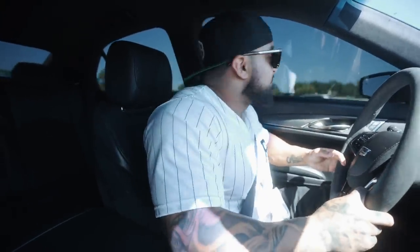I bought this car to have fun. I was looking at a GT500 first. Brand new 2020, 760 horsepower. They actually let me test drive that car. It was a bad decision because I almost bought that car. It's 760 horsepower. When you feel that, you just want to buy it.